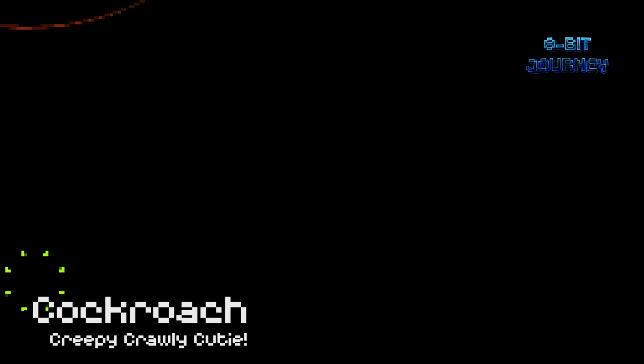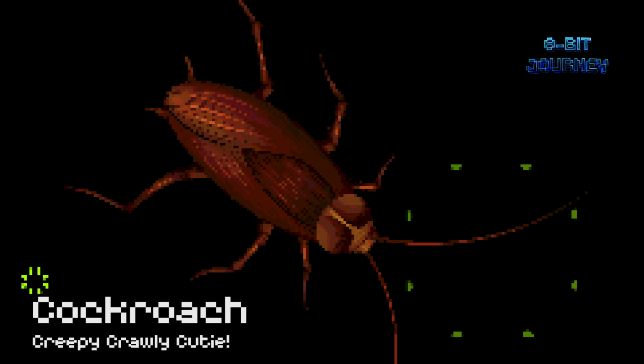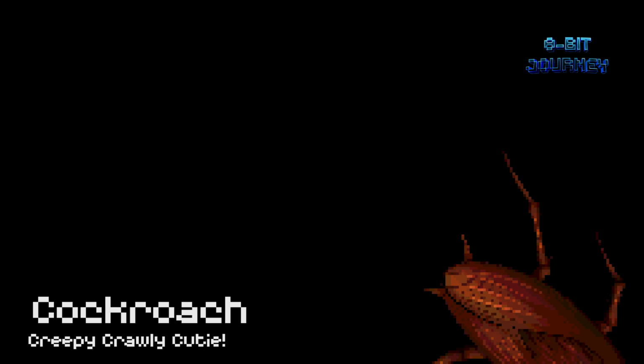Cockroach, creepy crawly cutie. Cockroaches are creepy crawlies, but did you know they can be cuties too? They come in different colors and sizes and are tough enough to survive almost anything. They love to eat virtually anything, too, from crumbs to garbage.